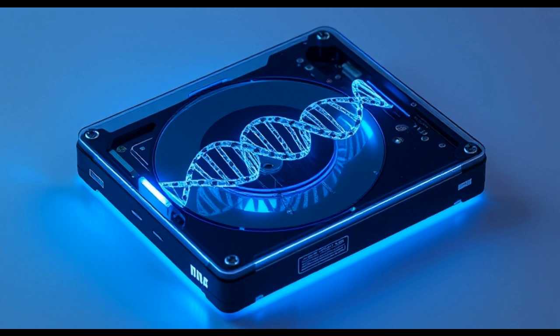We also need to consider the environmental impact. Synthesizing DNA requires resources and energy, and as we scale up this technology, we need to develop sustainable practices to minimize its environmental footprint. It's a good reminder that technological innovation must go hand in hand with environmental responsibility. Absolutely. And finally, perhaps most importantly, we need to be mindful of unintended consequences. We're entering uncharted territory with DNA data storage, and it's crucial to proceed cautiously, anticipating potential risks and developing safeguards before they arise. It's a bit like opening Pandora's box. There's incredible potential there, but also the possibility of unforeseen challenges.